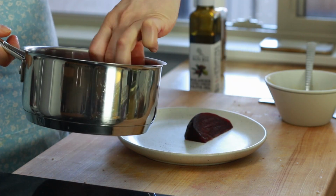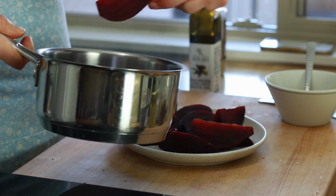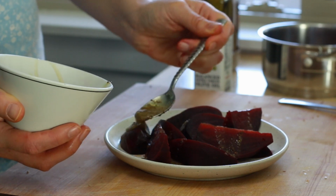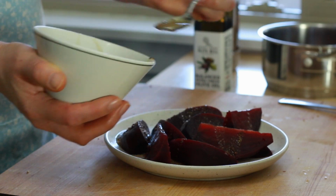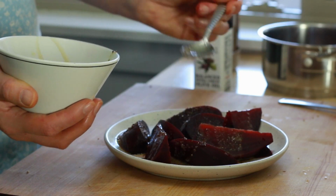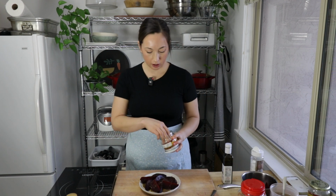Yeah, punchy. Just gonna use my fingers to pull them out. Again, these beets would be great if you just chill them down and use them for a salad. Take my little dressing here. And I'm gonna be quite generous because this is really the only flavor injector that we're having here. So I want you to be able to smush the beets around into that sauce. Again, a little bit of crunchy salt for crunch.